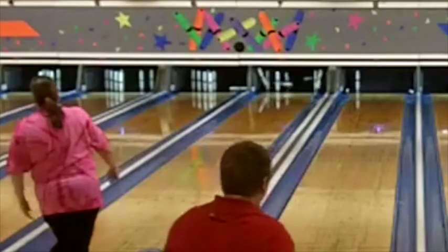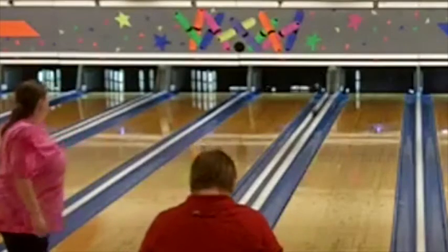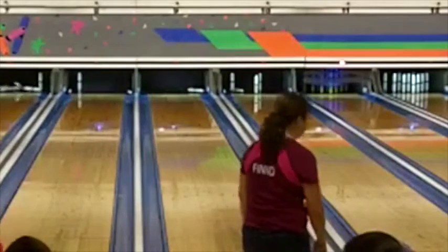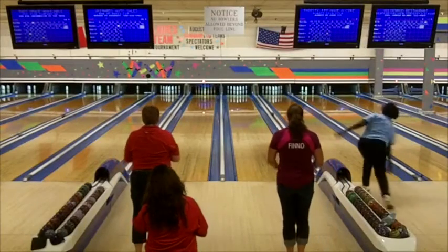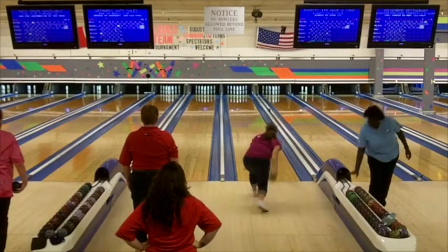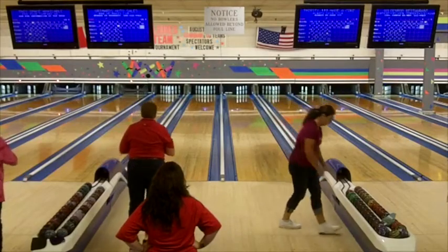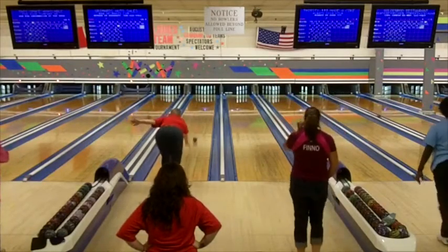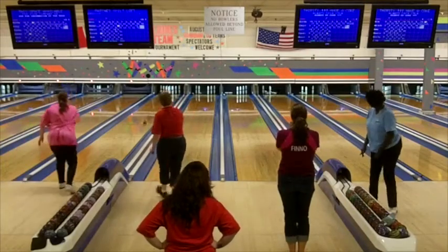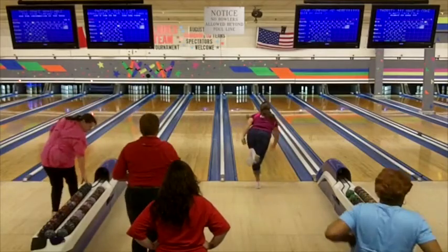Here is Debbie Scannell converting that 2 drop. Gets kind of a splash off the top of the head pin, and here Michelle Finno, solid 1-3 pocket hit to run down that spare in the 8th, and Michelle will fill it with 6. Debbie Scannell also with a 6 fill.